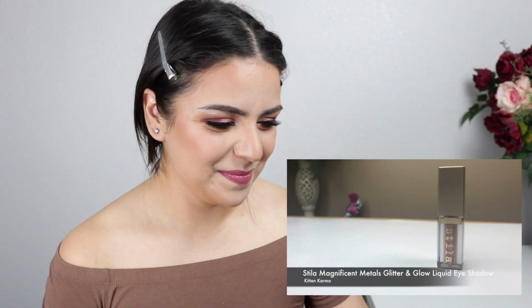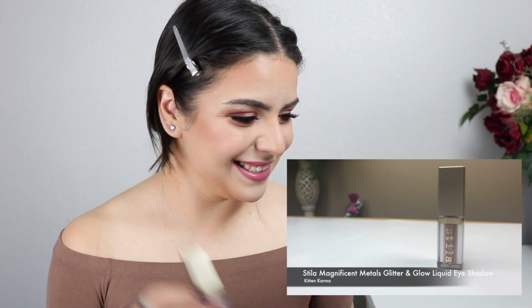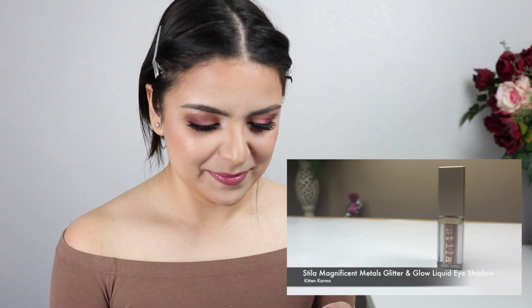with more glitter and shimmer. So yeah, guess what I'm gonna be using? The perfect solution, you probably already know this, is I took my Stila Metals Glitter and Glow Liquid Eyeshadow in the shade Kitten Karma. And it's pretty simple. All I did was basically take the eyeshadow and just place it all over my lid. I'm not even gonna bother using this. This is pretty dried out, and I'm also scared to use it more on my eye since it is pretty old.